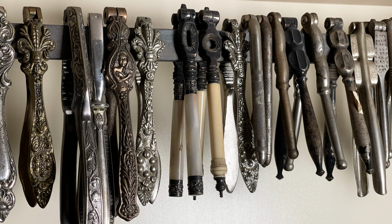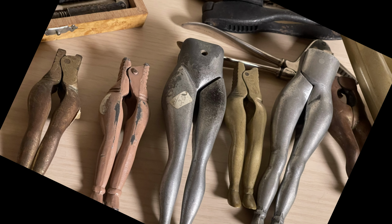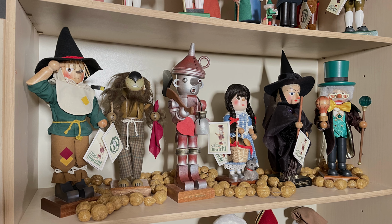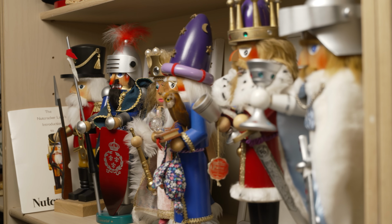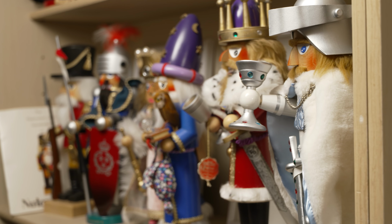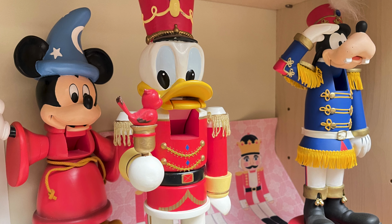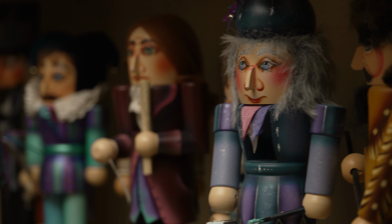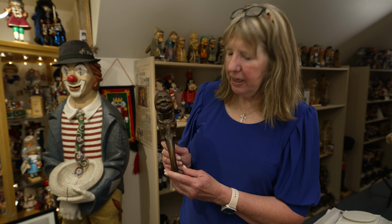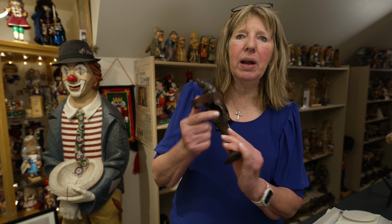And the metal ones made by Quackenbush, those all had a purpose. And these are more of a novelty, I think, of the character or the series of the character, like the Wizard of Oz, and this series here of the King's Court, Merlin, and people buy the series. And it's whatever fairy tale or story that they like, and they buy the series, but they're not buying them to crack nuts. This is known as an indirect pincher type, where they actually do not crack in the mouth, but they crack in the back.